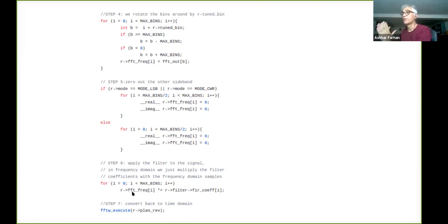It clips all the unwanted signals away, that is, the higher frequencies, etc. And you have your signal ready now. Now, this signal is still in frequency domain, so you execute the FFT once more. The FFT is its own reverse as well. You don't have an inverse FFT or a reverse FFT. If you call FFT on a frequency domain, it'll give you time domain. If you call it on time domain, it'll give you frequency domain.